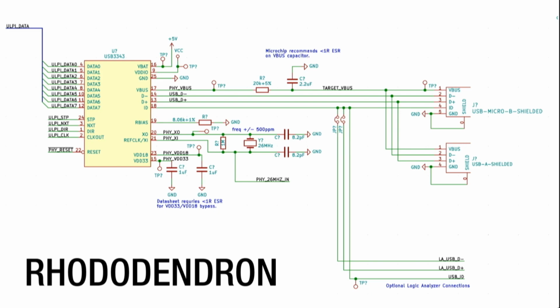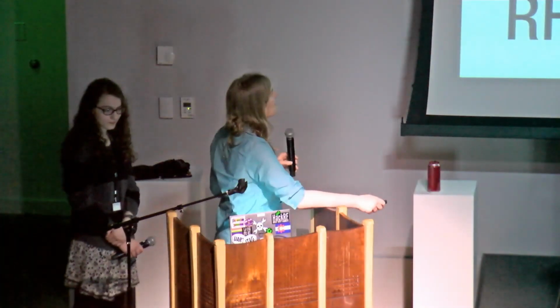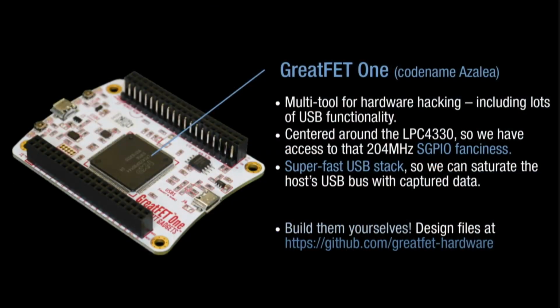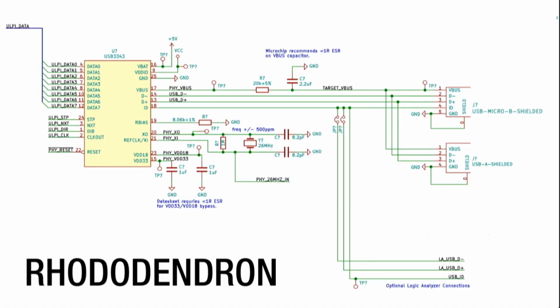That kind of brings me to what's called GreatFET rhododendron. Every one of the GreatFET devices is codenamed after a flower going in alphabetical order. We have since run out of alphabetical letters, so I think we're looping back around to A. But GreatFET 1 was codenamed Azalea. This board here is codenamed rhododendron.